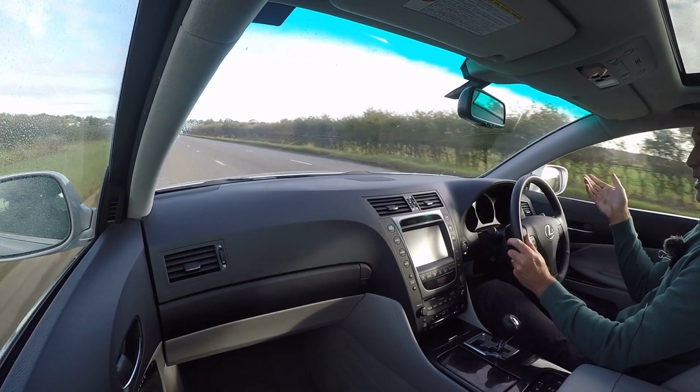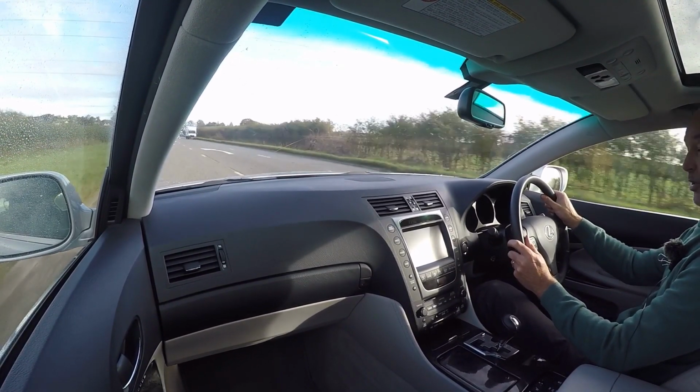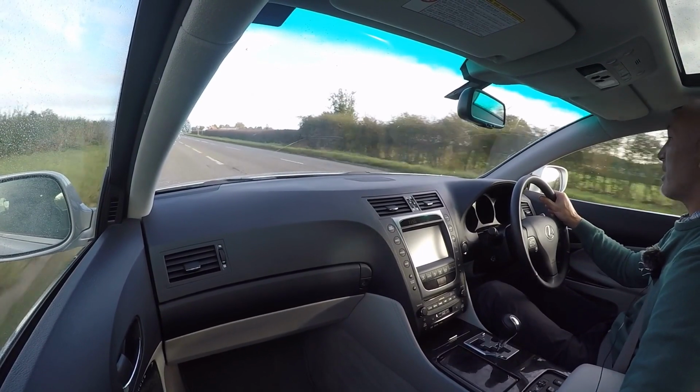I'm also listening out for any kind of nasty clatterings or knockings coming from under the suspension. Absolutely nothing at all, of course, I'm spot on. Brakes on the car, I'm just going to hold on to a few bits and give them a bit of a thump, make sure no one's directly behind me.